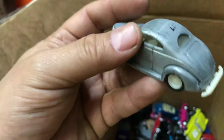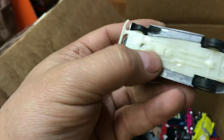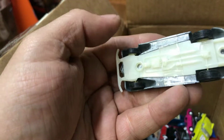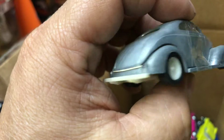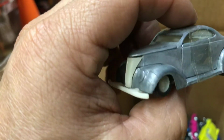Another prototype. You can see, look at that. It's not even riveted. It only has rivets actually. No name on the bottom. Unknown, but definitely it's a Racing Champion. See the see-through plastic, white interior. Oh, pretty nice.